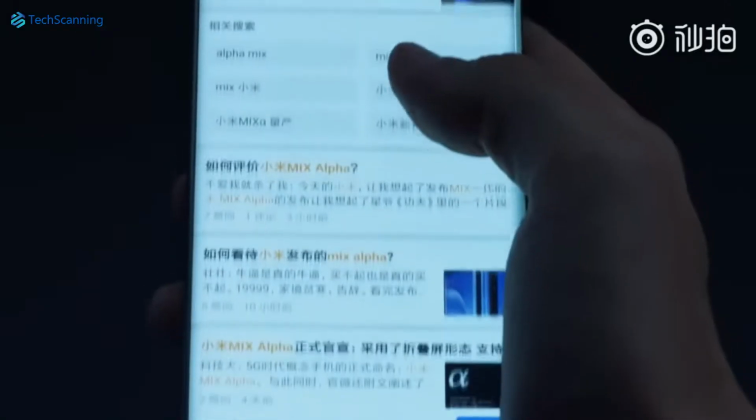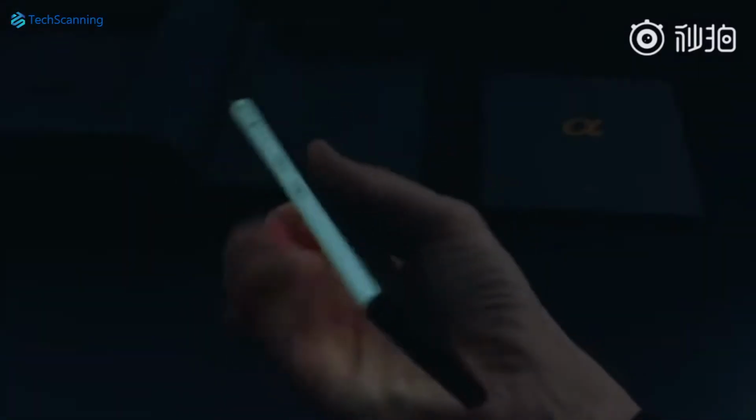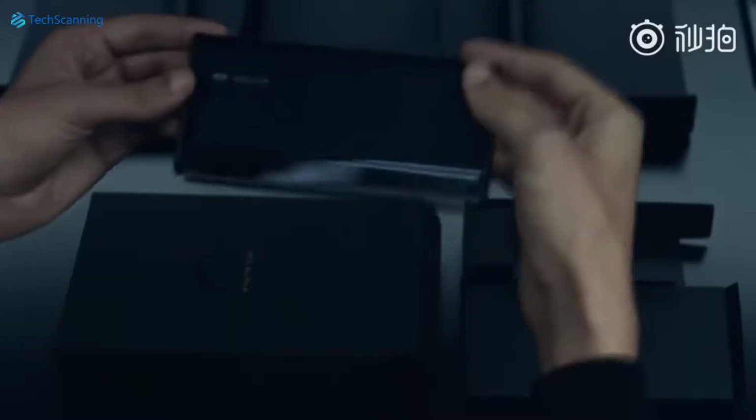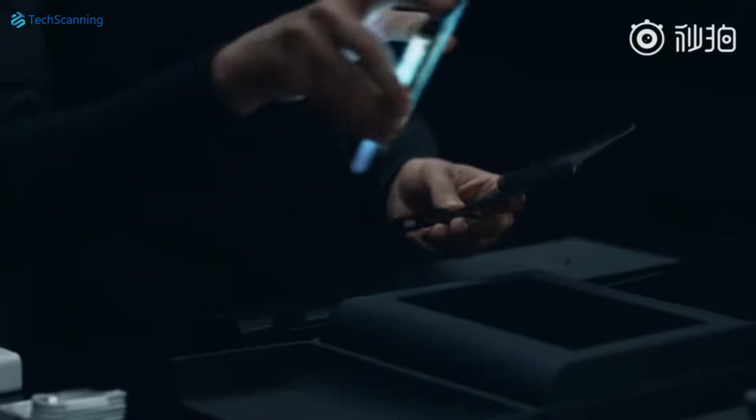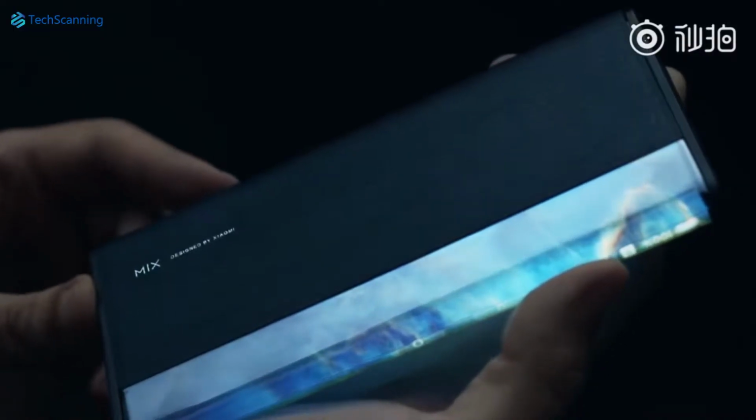So back in 2019, Xiaomi showcased one of its interesting smartphones named Mi Mix Alpha. The device looks futuristic with a surrounding display offering the highest screen-to-body ratio we have ever seen on a smartphone. Actually, the company even produced some of its units, but unfortunately, for some reason, it never made it into store shelves.